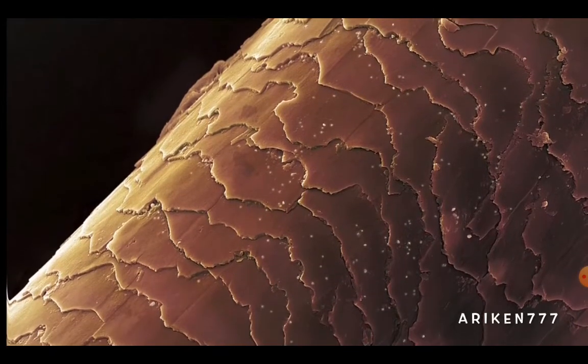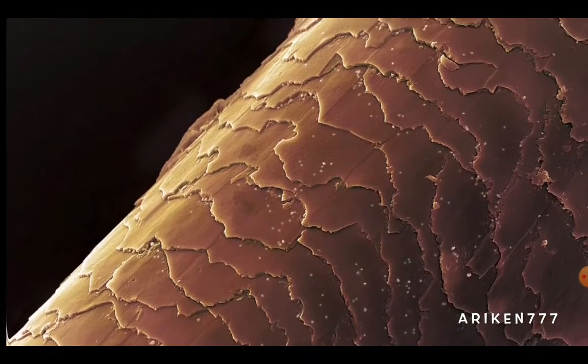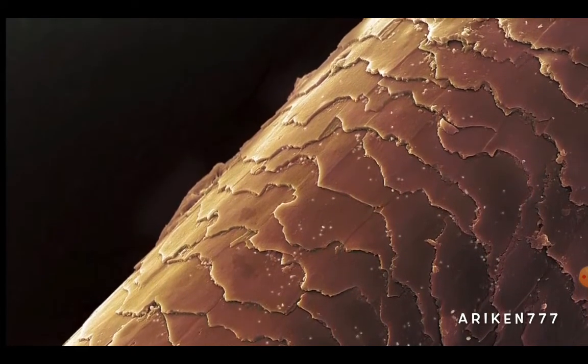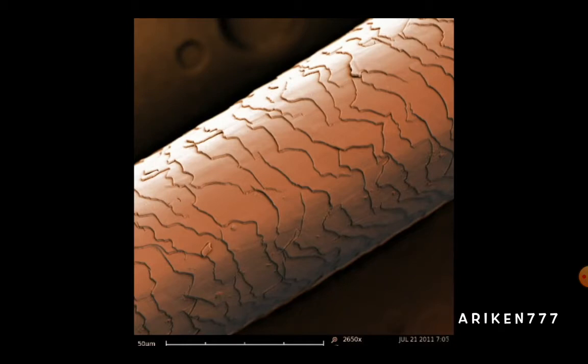A single strand of human hair. Hairs are made up of dead tissue. The outside of the hair, the cuticle, is covered in overlapping scales that protect the hair's central cortex, which is made up of the fibrous protein keratin.